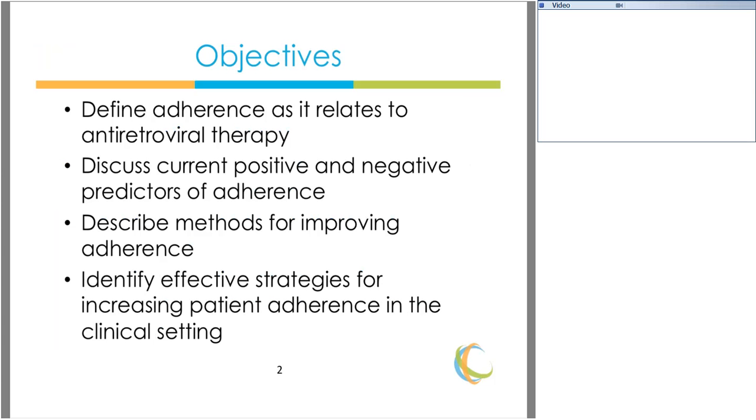Today we're going to be discussing these learning objectives. We'll define adherence as it relates to antiretroviral therapy. We'll discuss current positive and negative predictors of adherence. We'll describe methods for improving adherence, and we'll identify some effective strategies for increasing patient adherence in the clinical setting.